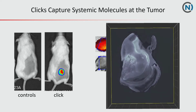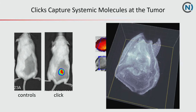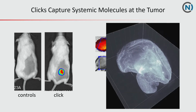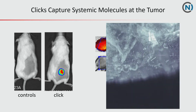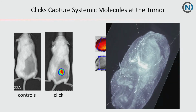This is a 3D imaging of a tumor that's helping us start to understand where these drugs are going, how they're getting there, what is their distribution, are there places we're missing, are there places that we're hitting particularly efficiently. So we can start to understand within a tumor, where are we localizing our drugs and what effect is that going to have.